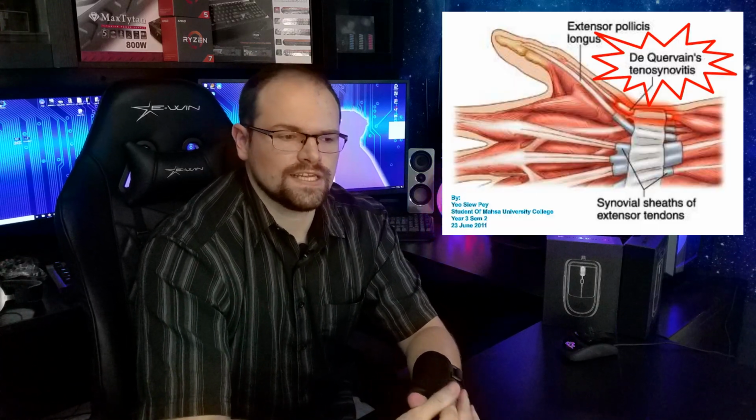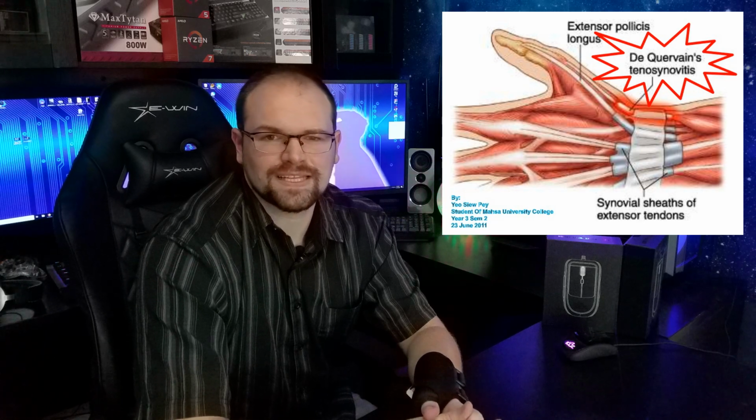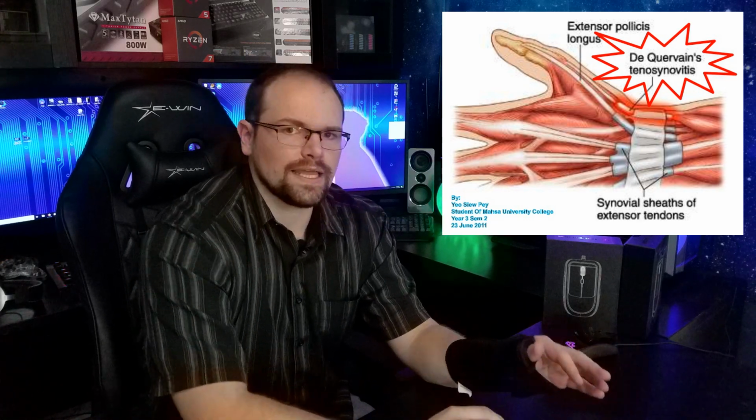So let me tell you guys what's going on in my left hand here. I have a syndrome called de Quervain's, it's like tenosynovitis or something like that. But basically, it's kind of like a carpal tunnel situation, except instead of being in the bottom here of the wrist, it happens to the tunnel here in your thumb area.